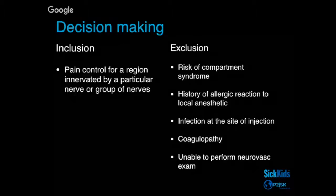And if you're unable to perform a neurovascular exam for any reason, either the patient is in altered mental status due to the trauma that just happened, or the patient has any comorbidities that would put him in a state where he cannot really tell you. So that is also something that is important for us.